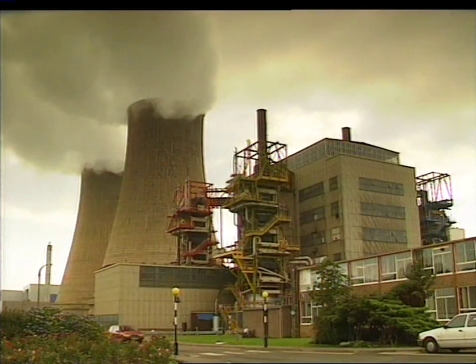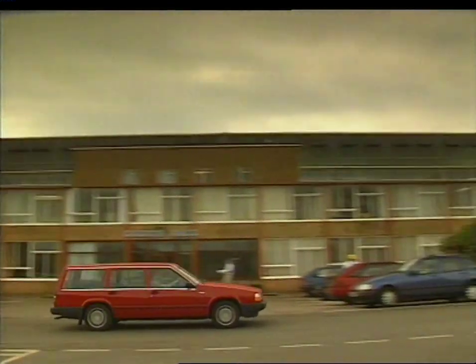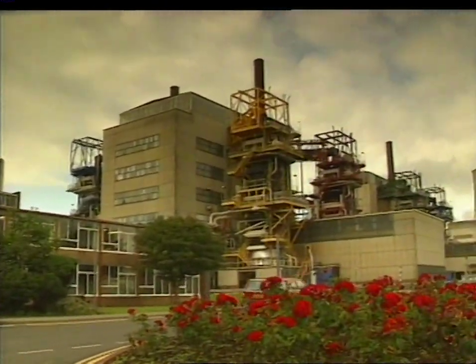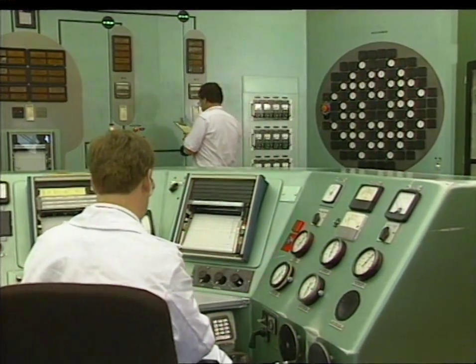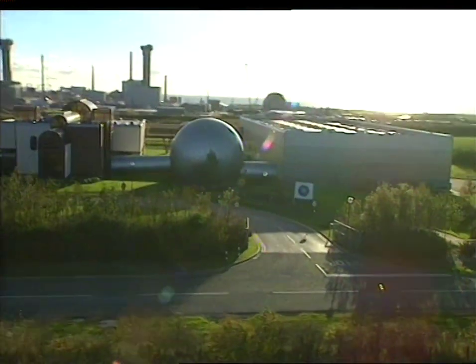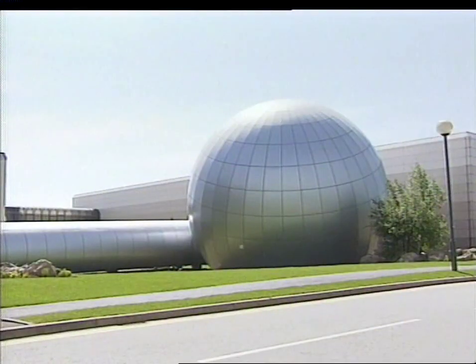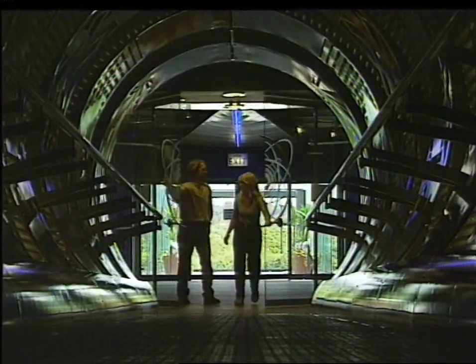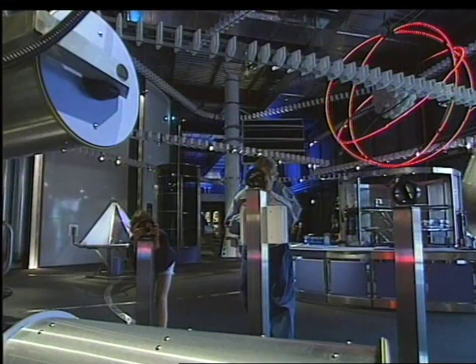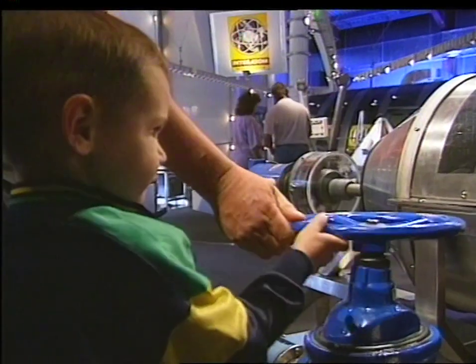Calder Hall, the world's first large-scale nuclear power station, started operating here in 1956, paving the way for the United Kingdom's nuclear energy program. In 1988, the Sellafield Visitor Centre opened, and soon became one of the main tourist attractions in the Northwest. The exhibition is designed to explain the complexities of nuclear power and features the wider nuclear industry as well as the Sellafield site.